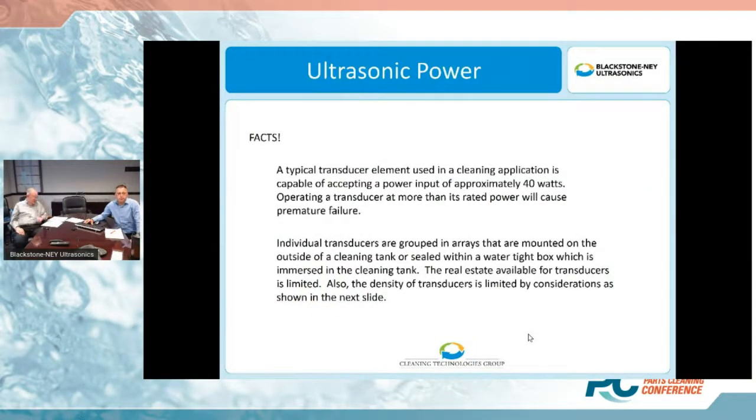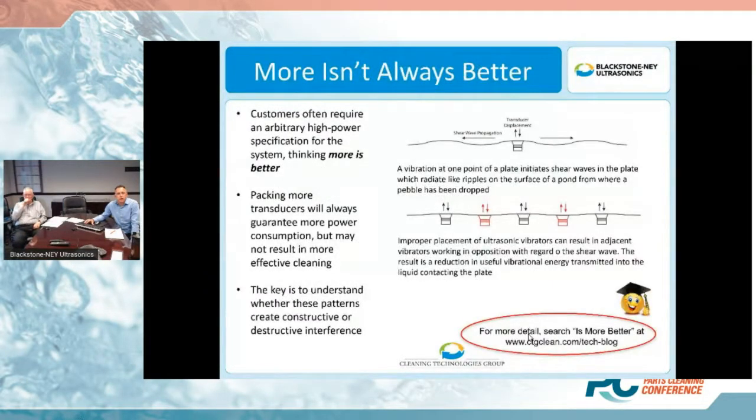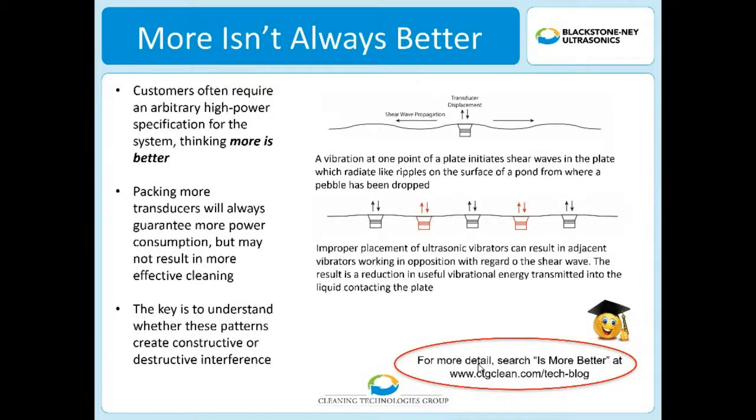Ultrasonic power. This is an interesting conundrum, because once again, people are pushing the ultrasonic manufacturers to provide higher and higher ultrasonic power. There gets to be a point where more power is not the answer to making a better operating system. If you go to the next one. For example, and this is just one of many considerations, when you have an ultrasonic transducer, as shown in the top illustration there, it not only moves up and down, it also sends out shear waves through the metal around it. And those shear waves create up and down forces.